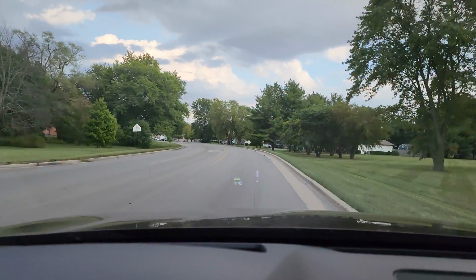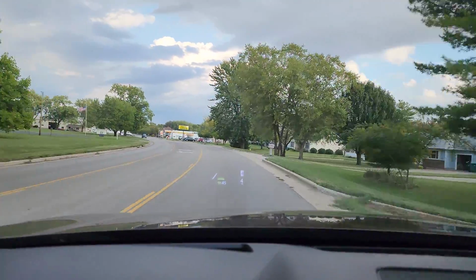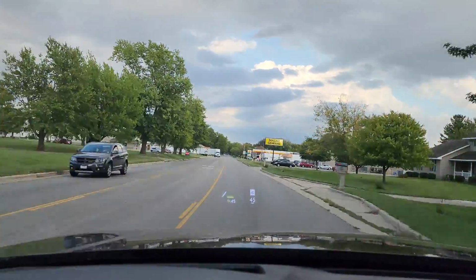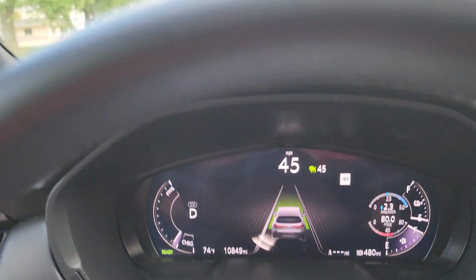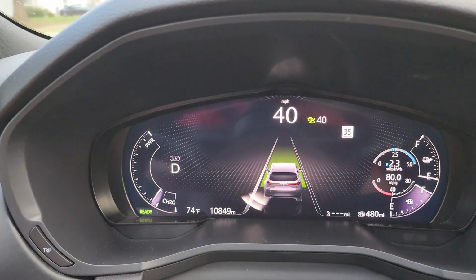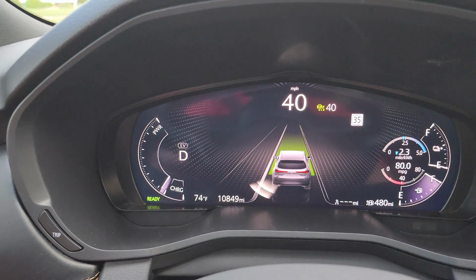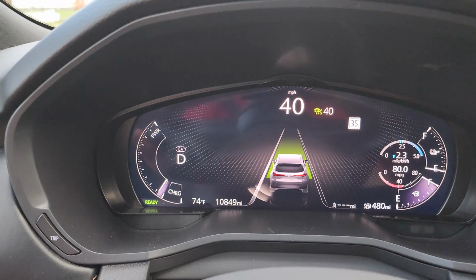Okay, we are coming into our next town, and we will make a loop through this town also before we head up on the interstate. Right now we are using the engine. We have depleted the battery so far. Right now it's registering 80 miles per gallon, 2.3 miles per kilowatt hour. And you see at the bottom of the screen, there's no battery power left. So all we get from the battery is regen.